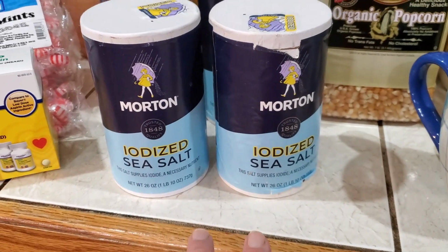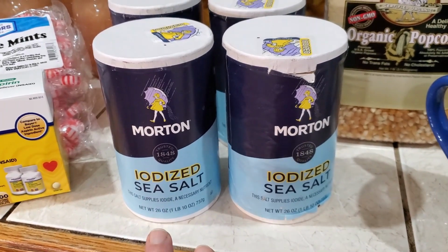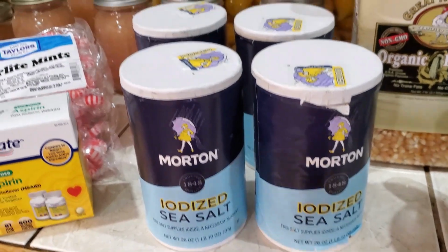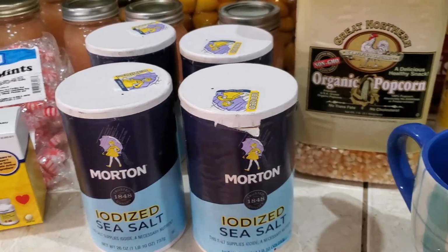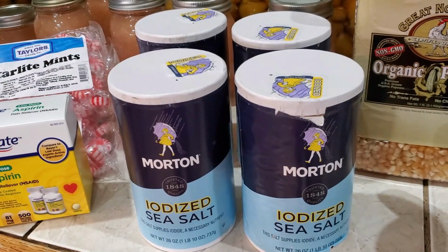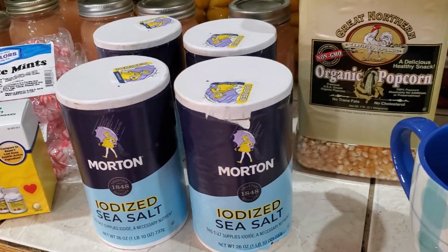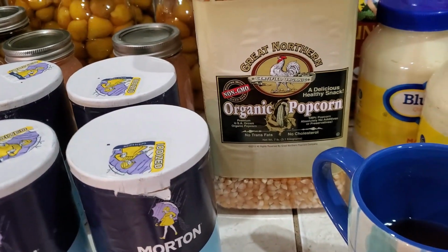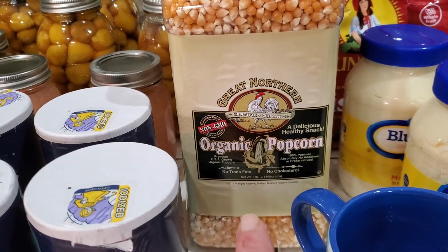Iodized salt, you can never have too much iodized salt, so I ordered 4 more, and these are sea salt. So I ordered 4 more of those to replenish, because over about a year's period, that's probably what I use. Over a year, yeah.